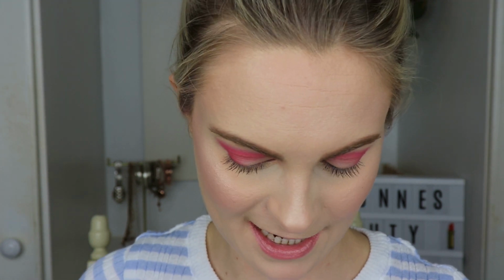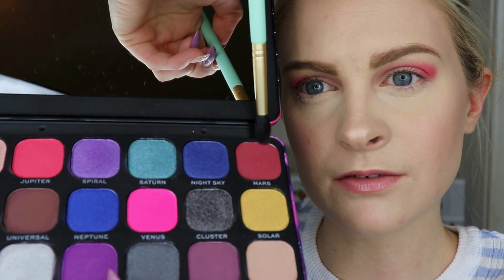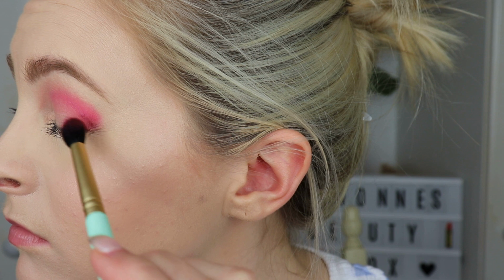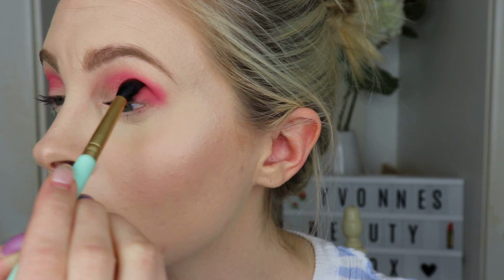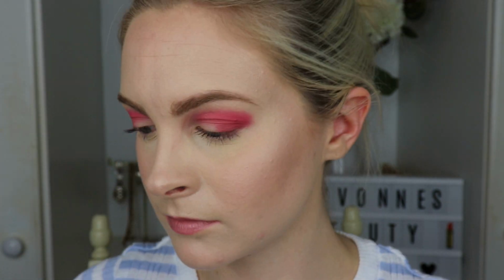Okay, and now I'm going to use that same brush. I'm just going to dip into Mars, that kind of reddy shade there. Trying to use this to darken the outer corner slightly, but it's sort of blended in.